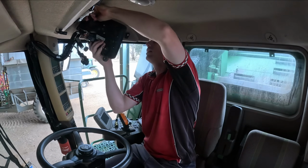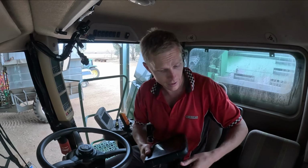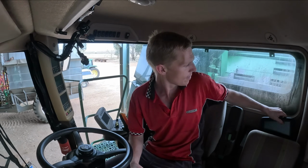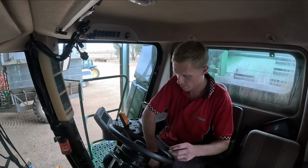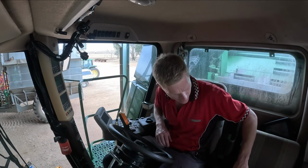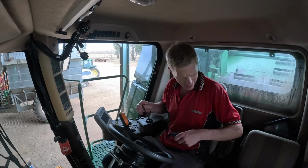So we'll get this stuff out of here, because this will probably have to go back into the loader, because we'll be spreading some gypsum or lime or something like that next anyway. An Allen key in there, really? Really?